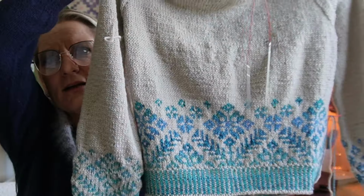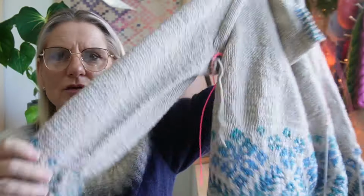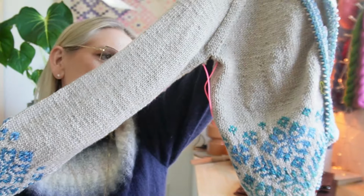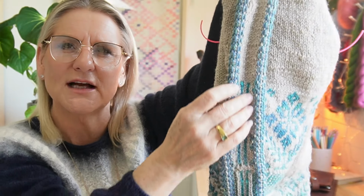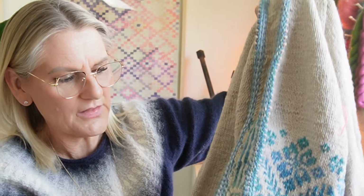There is the back of the cardigan, and there is one sleeve in its very unblocked and shambolic state, and there is the other sleeve in also its unblocked and shambolic state. And there is the button band, which I've started picking up, which goes all the way up one side, around the neck, and all the way down the other side. But in the middle, as you can see, through the centre of the cardigan, there is the steek. Here is the steek.